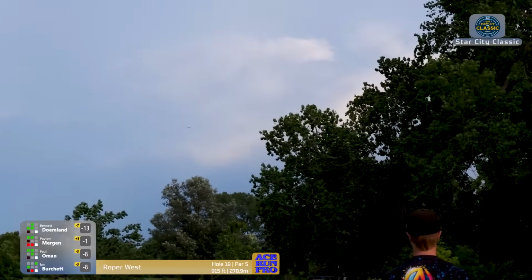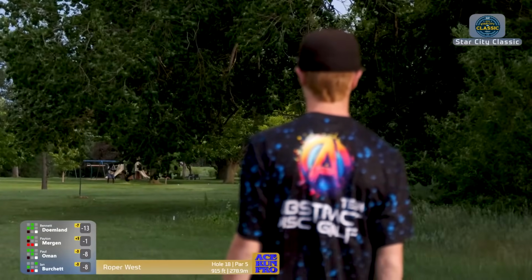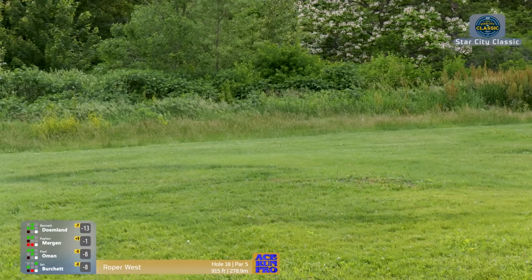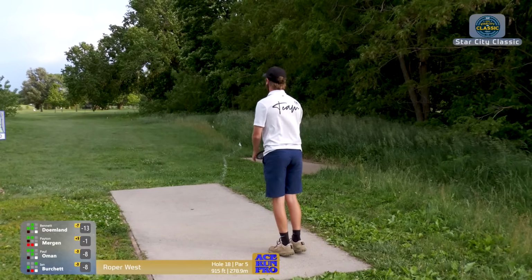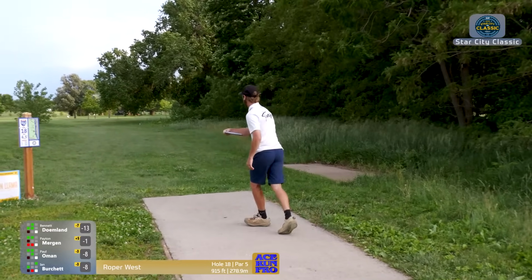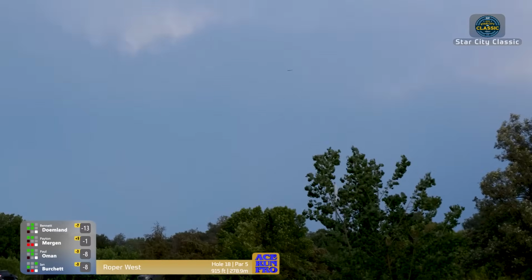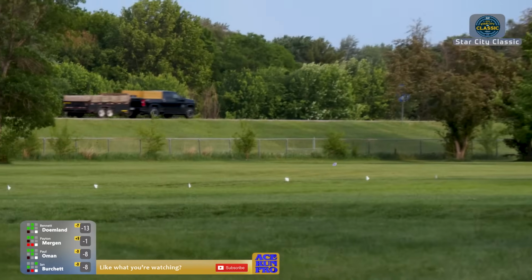It just got took by the tailwind and was stable enough to come back to the left. It's like Payton trying a similar line. Oh, yeah. Payton not to be outdone. Great shot. That'll be a good position going into the green. You can see similar to Bennett's, getting stable a little early.